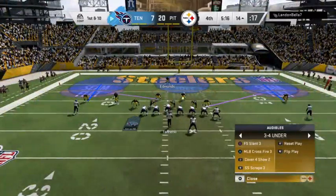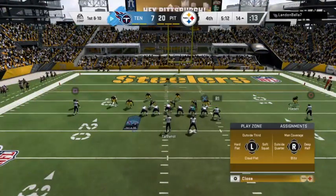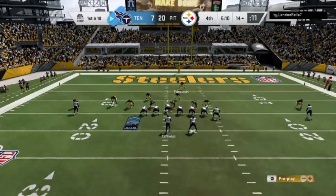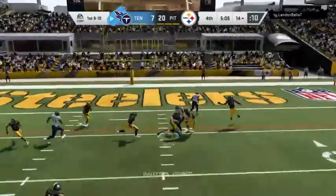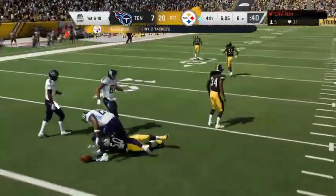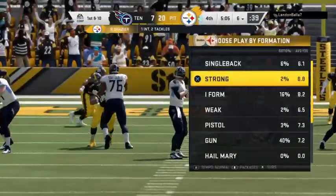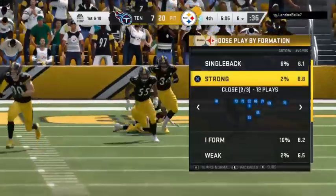Tannehill now 5 for 5 on the drive. He's responded after the interception. It's 1st and 10. From the red zone now, Tannehill into a double team, and it's intercepted. Picked off by Ryan Shazier. And a big turnover there as his guys will get the football back.